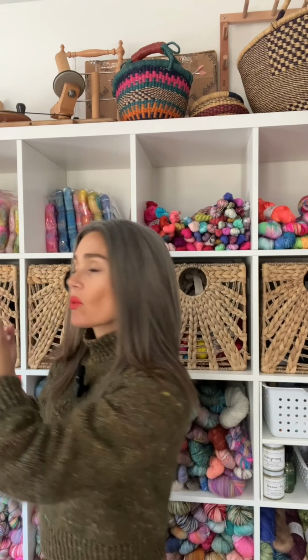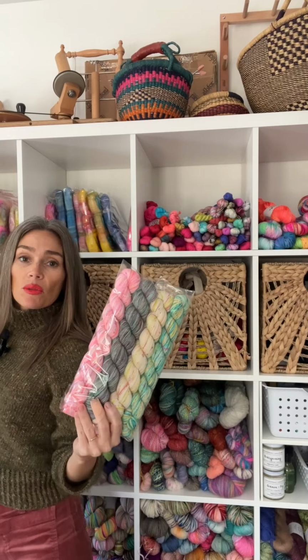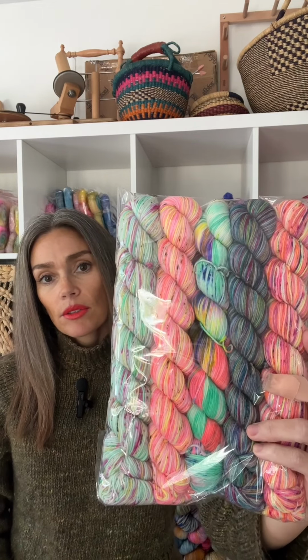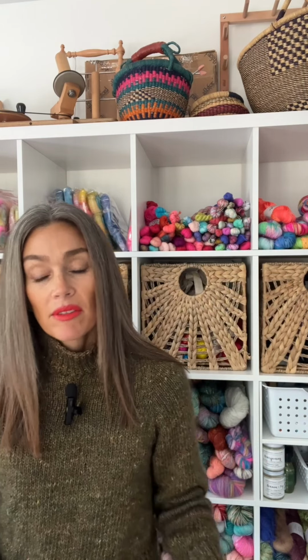You can't see over here, so I'm going to grab it. These are some packs of 50-gram skeins. That's a half skein. And I have just put them in one-of-a-kind packs. So this one has 4, but most of them have 5 skeins per pack. And they're just a variety of colors. Some of them were testers for different colorways. Some of them were samples. I think a few might be from clubs, but they're just fun, different. They're great to add to scrappy projects or to knit socks from. So I will have a few of those in the shop.